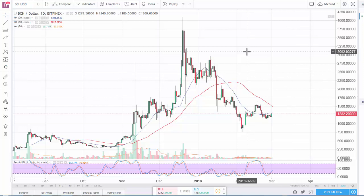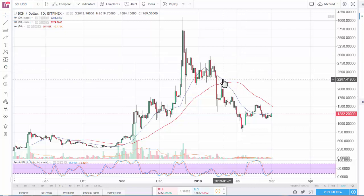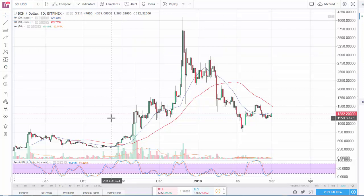Now, this is not the case for Bitcoin Cash because I never sell Bitcoin Cash. I only buy when I think it's optimal and when I think the risk-reward ratio is on my side, so I never sell it. But if you were swing trading this, you could follow this strategy if you wanted. There are other strategies, of course, but that's the one I use.